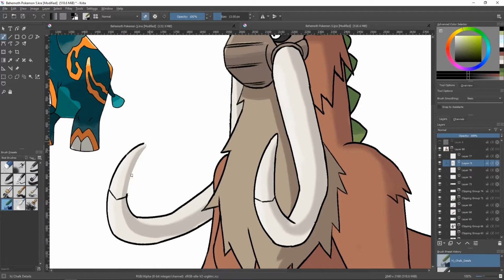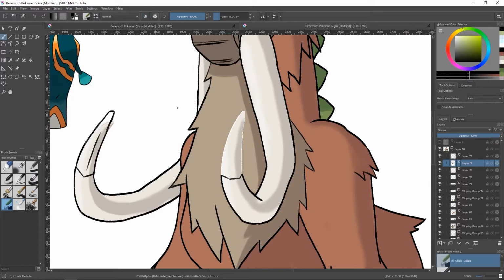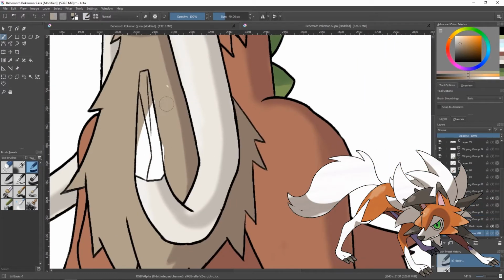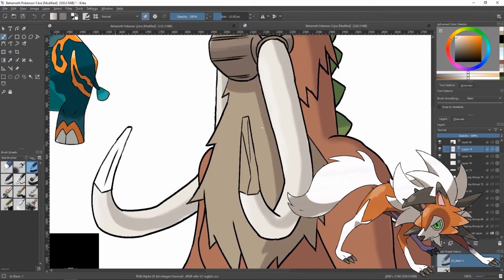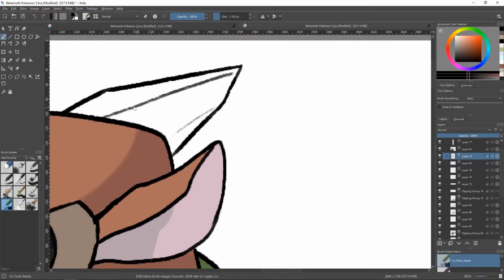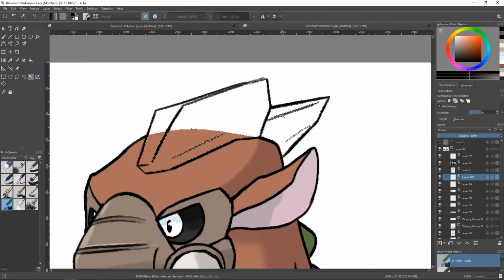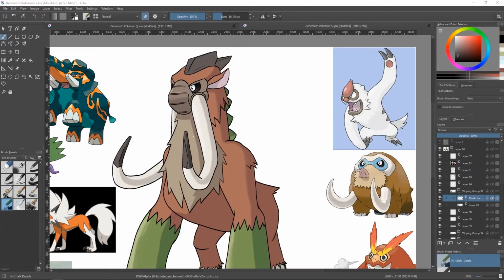Here we add in the typing elements. So we make the end of the tusks into rocks. And we looked at Lycanroc, because Lycanroc is one of the few rock types that's not completely made of rock, and it's got fur and fluff. So that was a pretty good base for our design. And then we also added some rocks to the top of its head, because we had the same thing we had with King Kong, where there was just nothing going on up there. It needed an extra element.